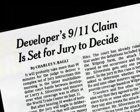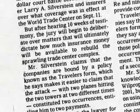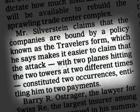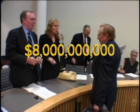After 9/11, Mr. Silverstein fought his insurers in court to obtain double his policy limits for the destruction of his property, maintaining that the double hijacking constituted 2 disasters caused by terrorists, not just one. In all, he collected over $8 billion, a magnificent return on his original $14 million investment.